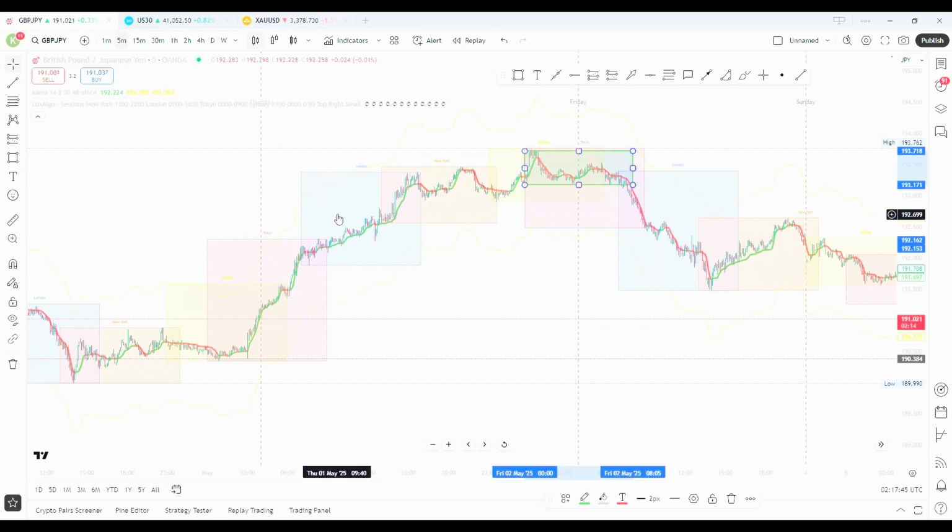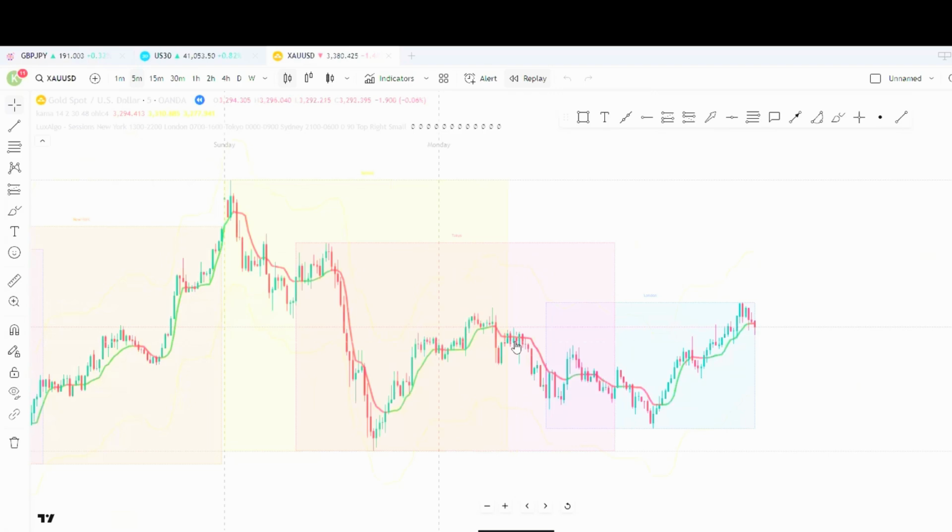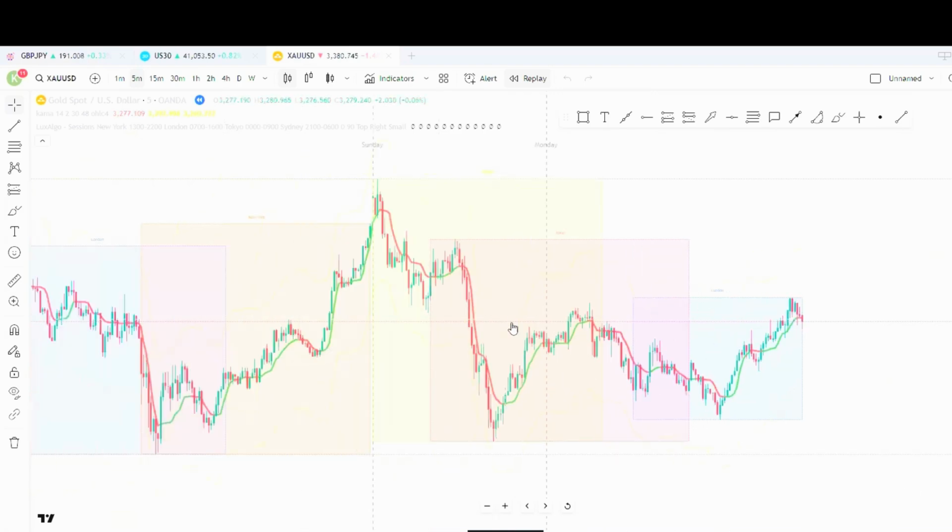Remember, GJ is the pound with the Japanese yen. So it's most likely to move within the Tokyo session as well as our London session. That's where the power move is generally going to be for GJ, right? US 30 on the other end, the power move is definitely going to be at New York, right? So let's have a look at gold. Gold does this massively as well.